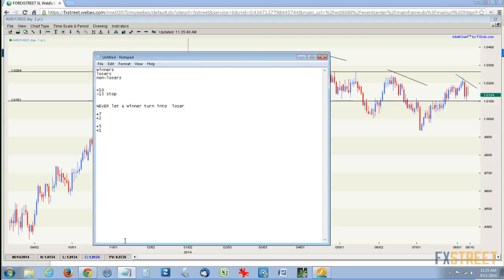Boyke is asking me why not plus 20, minus 30. The reason, Boyke, is because you don't get plus 20 anymore. This is a low volatility environment. Like look at today. When did you get 20 points today? If you bought the absolute bottom and sold the absolute top, that's just impossible. So you don't get those moves today.